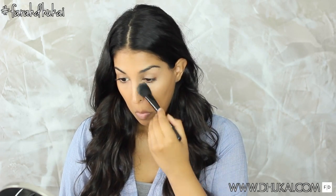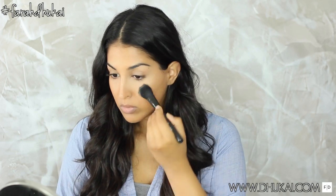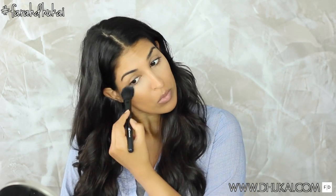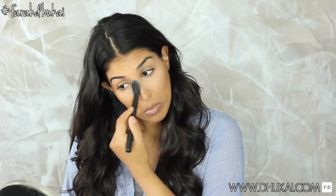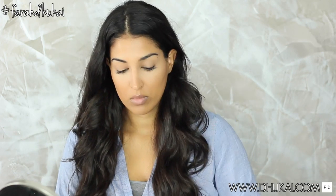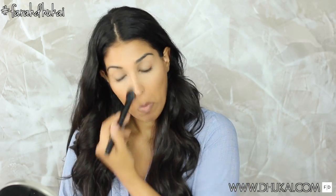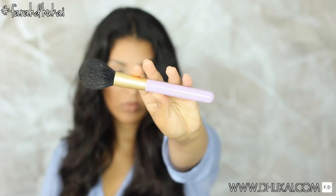For every day, I don't like to use a liquid concealer and a foundation and contour and all that. Ain't nobody got time for that. I just like to look a little bit like a better version of myself. So just patting this onto my under eye, onto my lid, going in like the center of my face. And I know it looks super light right now, but once we get the other products on, it'll all work.